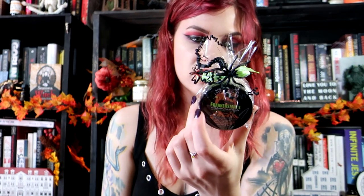So this is Frankenstein's Monstrous Experiments Graveyard Dirt and Sugar Spice Spicy Scrub? I don't know what a spicy scrub is, but they have their own Etsy shop. I can't smell it through here. Let's see. Is this just like a regular scrub? Oh, this little packaging is so cute. Oh, the spider's a ring.